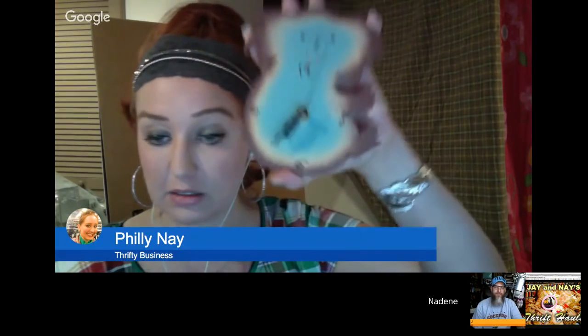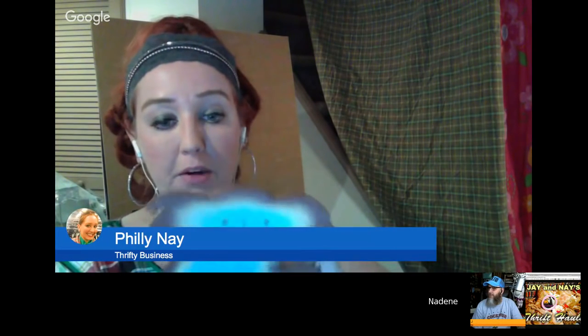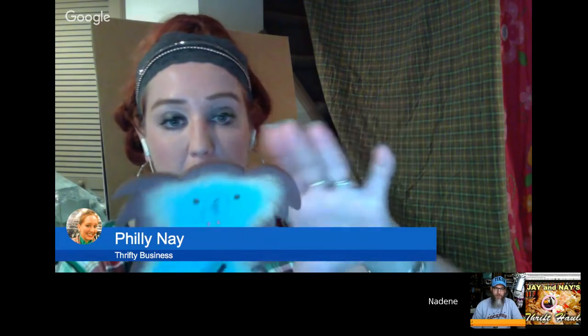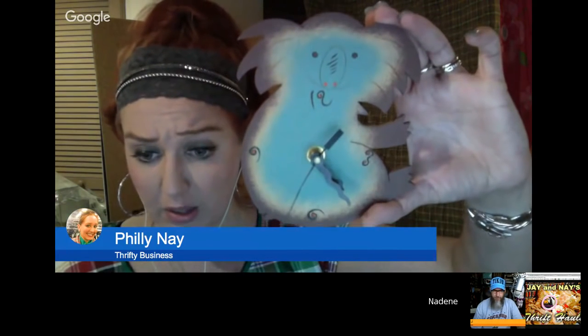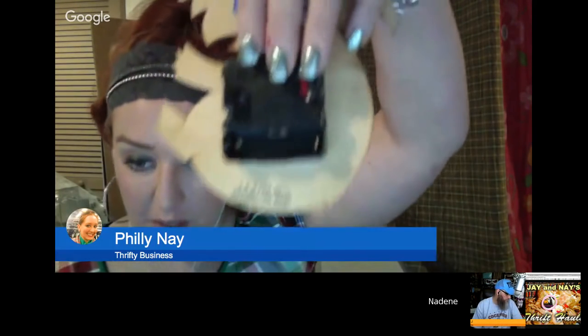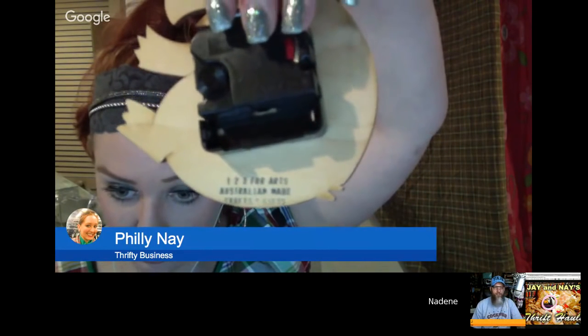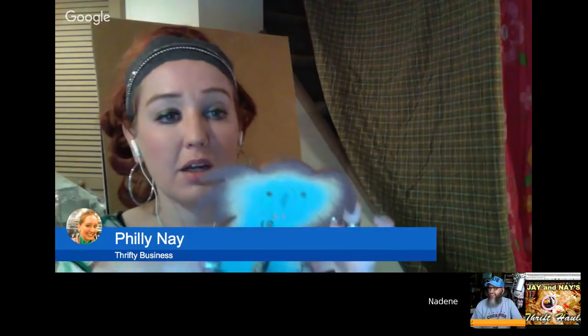It's tiny, pretty small, but it's made in Australia. I have to put a battery in it to make sure it works, but it looks like it's 1, 2, 3 for arts, Australian made, crafts. It's a little koala. And it was only 99 cents, so I figured I'd take a chance and see. Apparently, this is our Australia show, so I just did the Australian sweater. It was handmade, and it was only 99 cents.